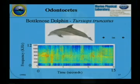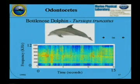Here's another marine park favorite and also a very clearly intelligent animal, Tursiops, the bottlenose dolphin, aka Flipper. And again, listen for both the clicking, the fast clicking that you see as areas with a filled-in look to the spectrogram, and then the whistle.